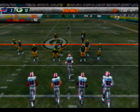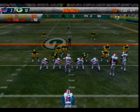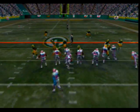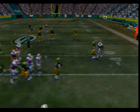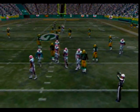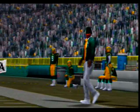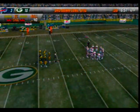Second and 9. Ball on the 40-yard line. The Bills line up in the bunch formation. Gets the pass off. Knocked to the ground, and it's incomplete. Singleton had his hands up. I think he was invisible out there. Wasn't even seen. That's a break for the offense.